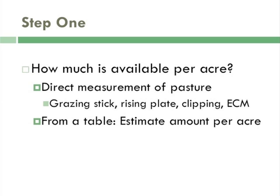One way is to do direct measurement of the pasture. The simplest low-tech way to do this is a grazing stick. I'll show you a slide of that next. And then some of the other ways would be a rising plate meter, which can be purchased, and those are either digital or manual ones. Clipping, which is where you actually go out and clip a measured area in the paddock. You dry that material, and then you weigh it and use a formula to multiply that out to tell you how many pounds of dry matter is available per acre.